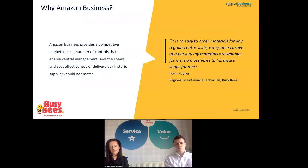The Amazon Business solution for our centres and head office teams is just phenomenal. I think you can see a quote there on the slide from one of our regional maintenance technicians who visit our centres on a periodic timetable. Previous to having Amazon Business, our technicians would nip off to local suppliers and pick up supplies which would take chunks of time out of the day. Now they place the order 2 or 3 days pre-visit. The equipment is waiting for them at centre. They can get on, complete their jobs and move on to the next job, which makes things much, much more efficient for the maintenance technicians, but also the centres as well.